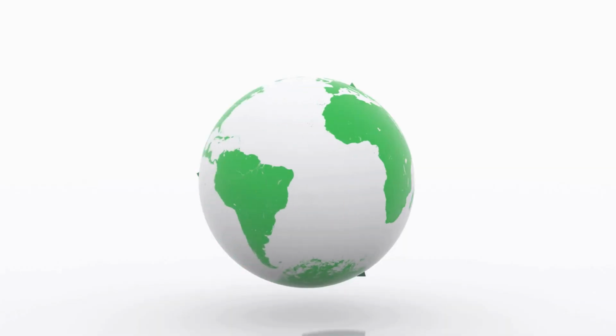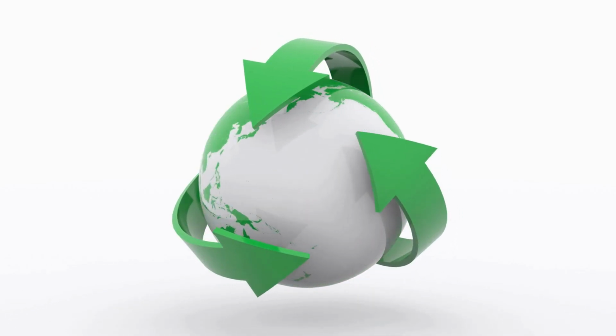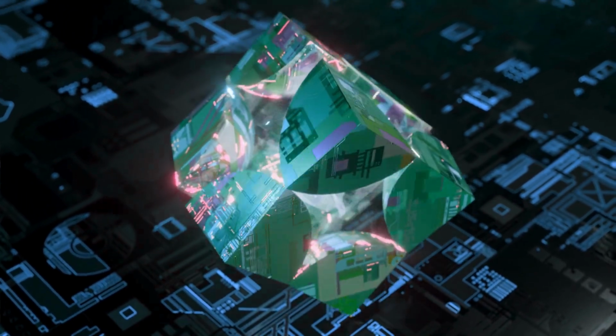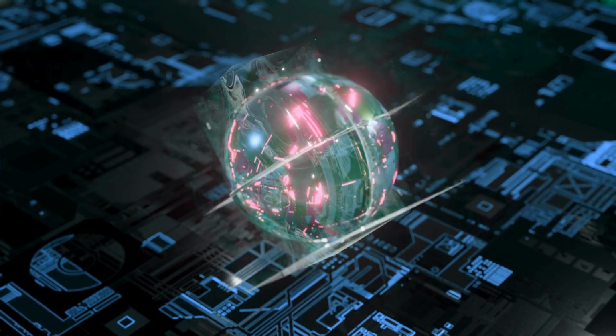Question 3. Can they be recycled? Yes. Research is ongoing to improve the recyclability of ITO-coated materials, aligning with global sustainability goals. From touchscreens to smart windows, ITO-coated PET sheets are shaping the future of technology.